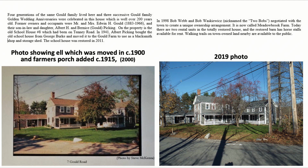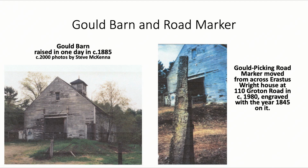In 1998, Bob Webb and Bob Waskevitz, nicknamed the two Bobs, negotiated with the town to create a unique ownership agreement. It is now called Meadowbrook Farm. Today there are 2 rental units in the totally restored house and the restored barn and hostelries available for rent. Walking trails on town-owned land are nearby and available to the public. The next slide will show you the Gould barn. It was actually raised in one day. This is an older photo of it. Raised in one day. The old barn raisings were major community events. Of course, it's been restored.